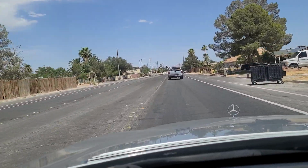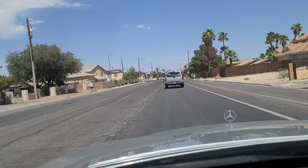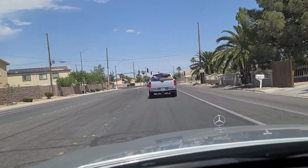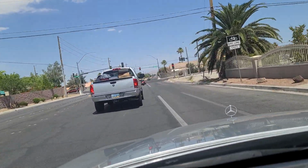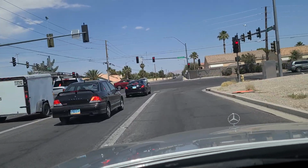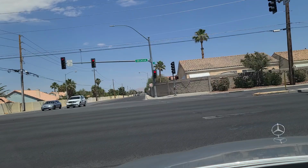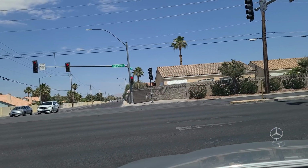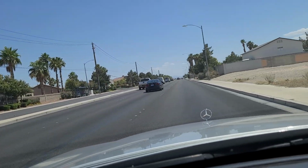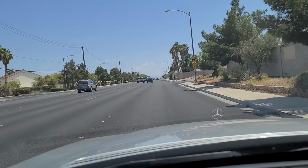Right now we're in the city of North Las Vegas on Gowan Road, and we are approaching the light here at Decatur. Decatur is a major north-south artery here in Las Vegas. It extends all the way from the southwest part of town up to the northern edge of town, and terminates up against the mountains on the north end of town, the Sheep Mountain Range, I believe is the name for those mountains out there. We're headed south though.